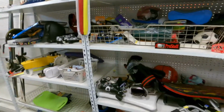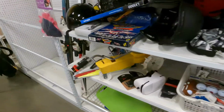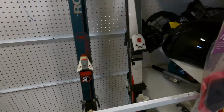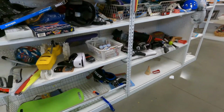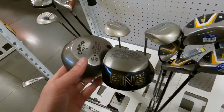Alright, in the sporting goods, this is pretty decimated, pretty cleaned out. Look at this. There's nothing left in here. You come in here looking for skis, rollerblades, baseball mitts, bats, stuff like that, but there's really nothing to choose from in here. Alright guys, check this out, what I just found.